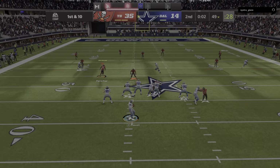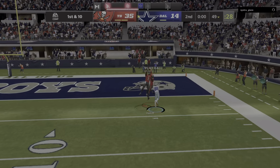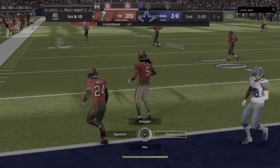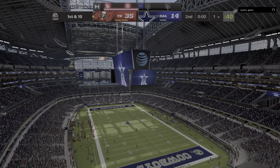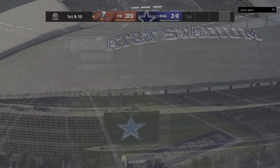Final play of the half, Prescott. He'll fire deep downfield for Lamb. And his pass is intercepted for the 4th time today. Picked off by the veteran Richard Sherman. And he will be brought down on what will be the final play of this first half.